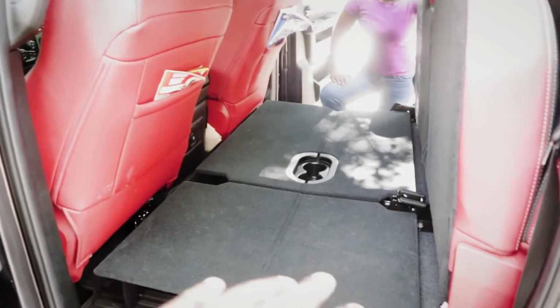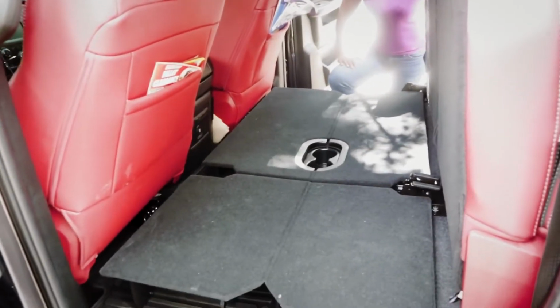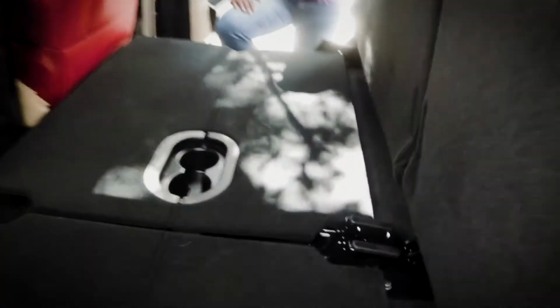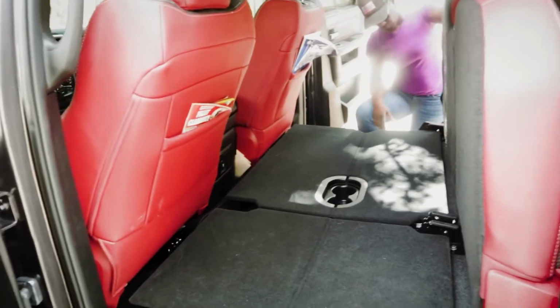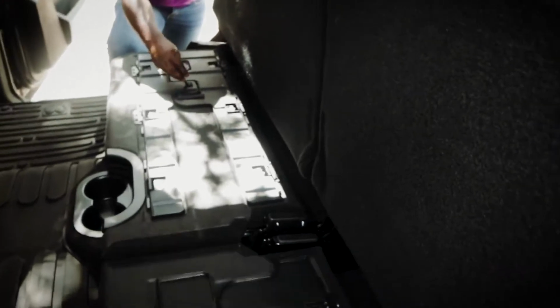So if you wanted to just store stuff back here, you have lots of room to store things if you don't have someone back here. And I'm guessing it could carry a lot of weight, so you could probably lie down back there if you really wanted to. Now, if we flip it back, and it has straps. So if you notice, you flip that down. Now, here's one of the cool things.